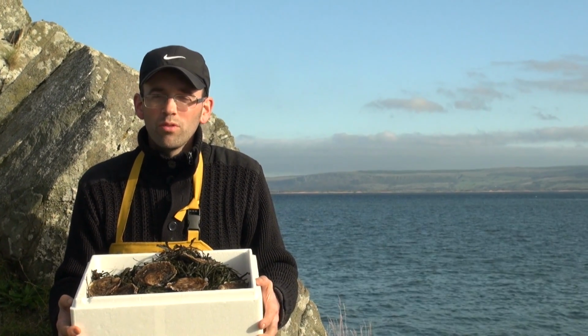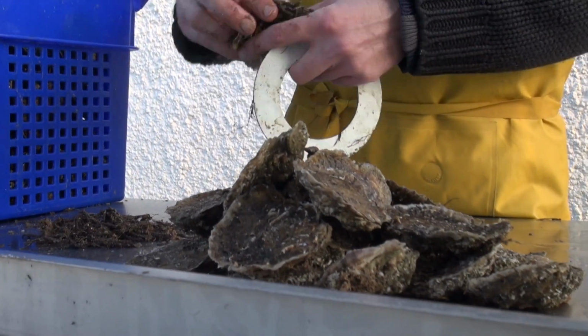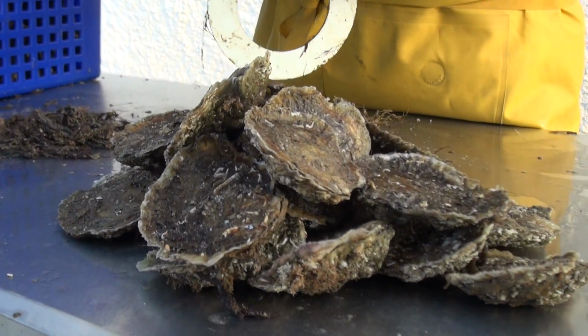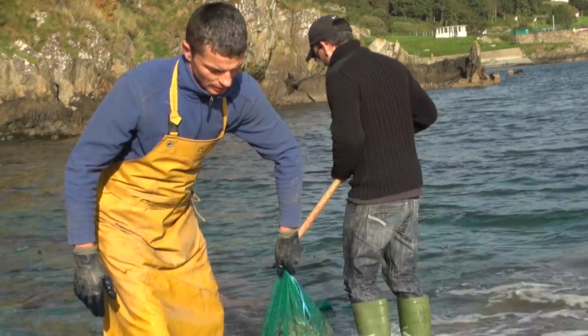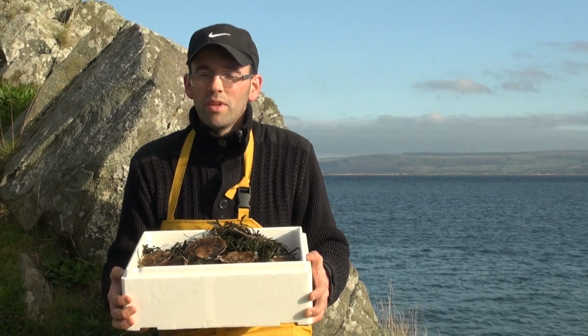These are Lough Foyle flat oysters. They are fished locally by local fishermen and brought to Moville Pier to be processed, washed, cleaned and shipped all over the world. Countries like Holland, France, Spain, Portugal, even China.